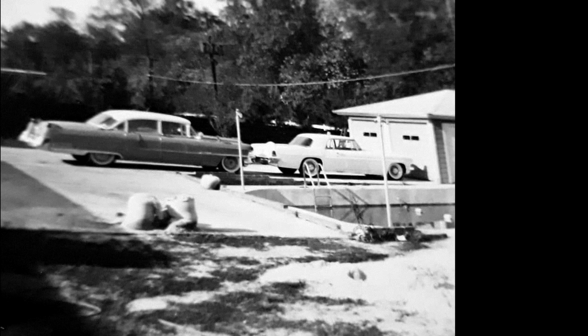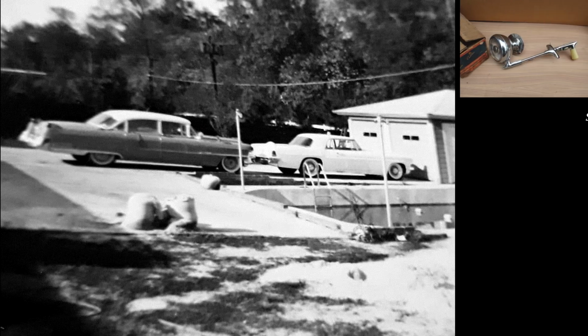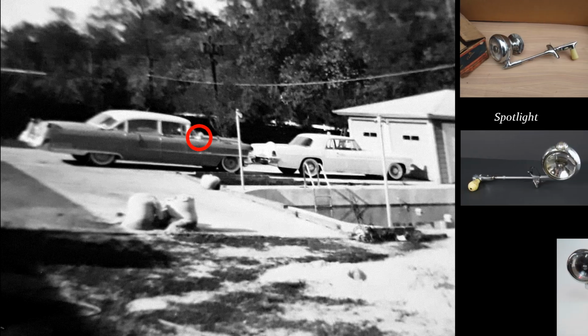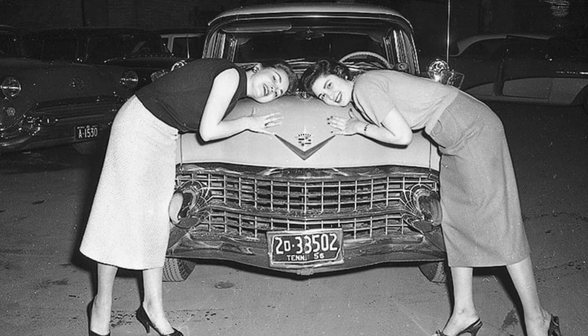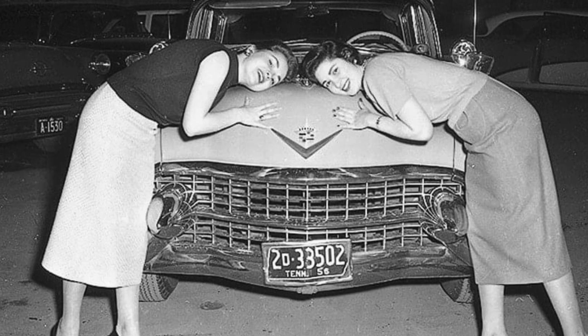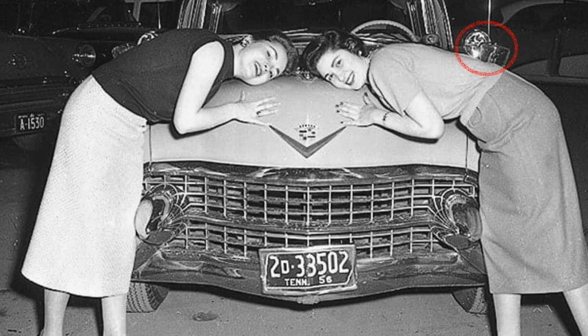On this a bit blurry photo from late August 1956, we can see that Elvis' 1955 Cadillac Fleetwood has had another update. Elvis has installed adjustable spotlights to both front fenders. Two fans leaning against the hood of Elvis' 1955 Cadillac Fleetwood during the fall of 1956. The spotlights and fender-mounted rearview mirrors are clearly visible in this picture.